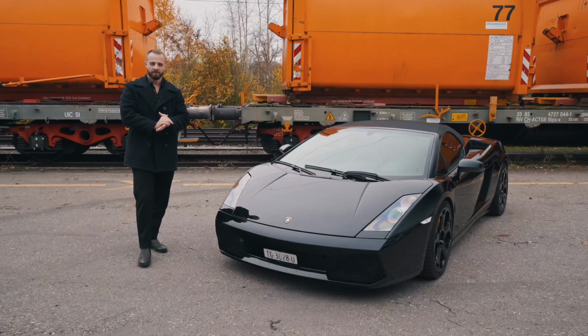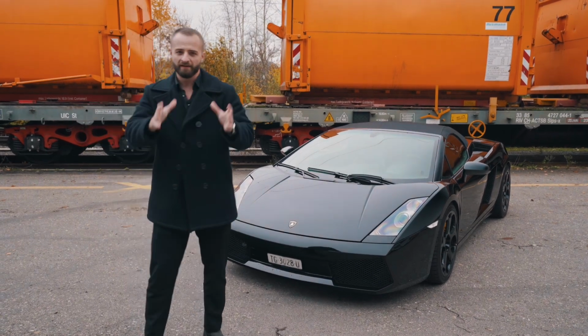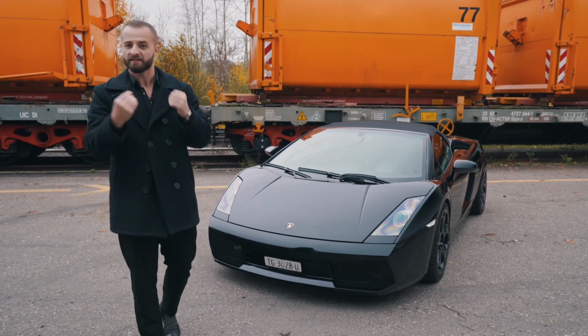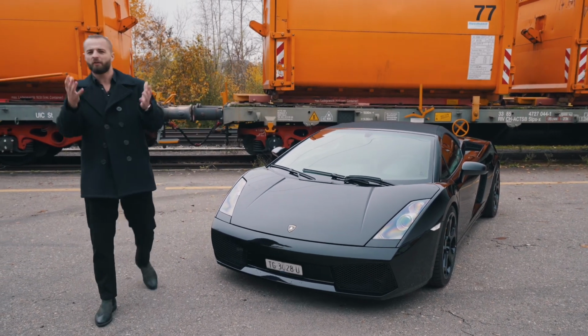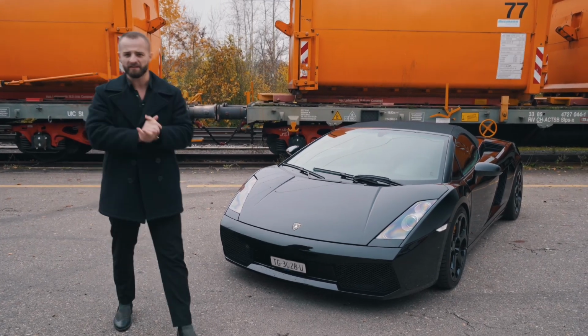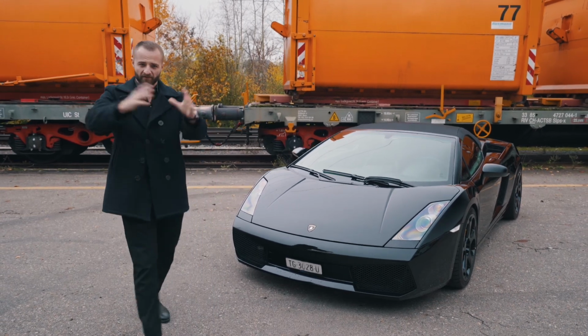Let's begin. So the Lamborghini Gallardo was first presented in 2003. They built it from 2003 up until 2008, which leaves us the question, who is actually the competitor? Well, there are two cars that I would mention, and it's the F360 and the F430 in a little bit later progress of the timeline.